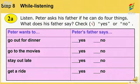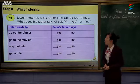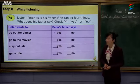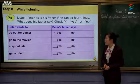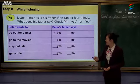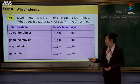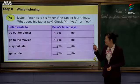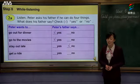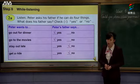Okay, boys and girls, have you got the answers? Now, look, Peter wants to go out for dinner. His father says yes, right? And Peter wants to go to the movies. What does his father say? Yes, he says yes. And Peter wants to stay out late. His father says no. And Peter wants to get a ride. What does his father say? Yeah, his father says no.